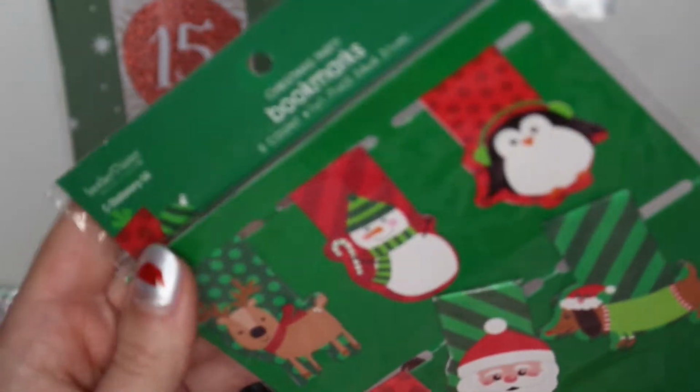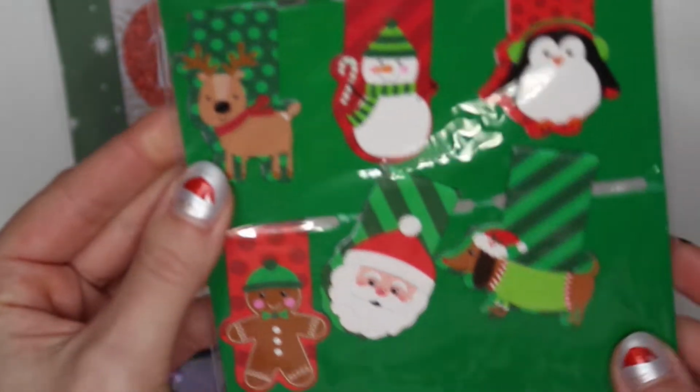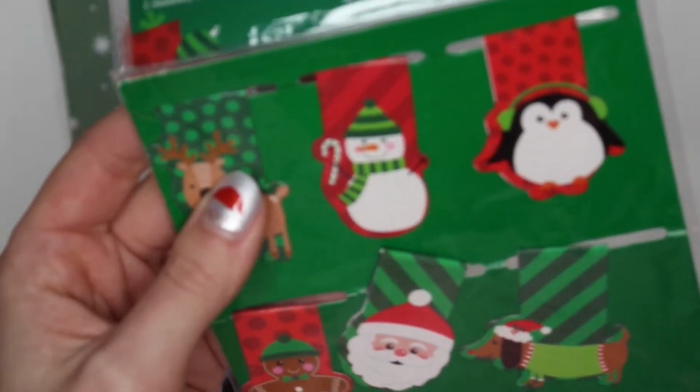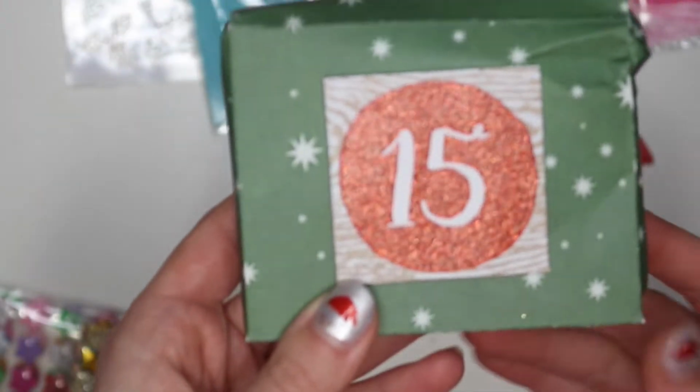I think they're like magnetic, so I could make an embellishment kind of little flip book or something and use these to clip on. You know what? I'm going to find a use for these. I could use them for so many other things. So thank you, Sharon. And then I have day 15 here from Kim.